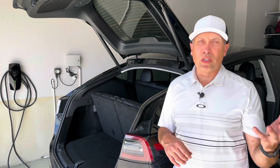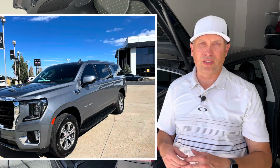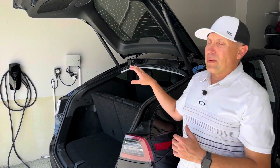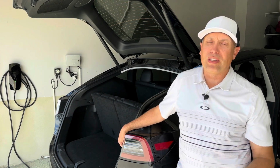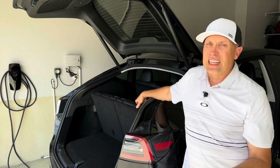We have another vehicle that we use for all of us if we're going on a road trip or if we're all going somewhere. We have a GMC Yukon XL, like a suburban size vehicle that fits us all really good. But I would say that the third row seat is good if you occasionally need to use it. Like if you have, let's say, 4 or 5 kids and you constantly need to use this back row seat, it's going to be a challenge.